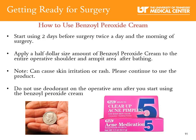Benzoyl peroxide cream. Studies show that applying this cream to the shoulder area reduces the number of bacteria on your skin that could lead to a surgical site infection. You will begin using the cream 2 days before your surgery, twice a day. You will also need to use the cream the morning of surgery. Apply a half size amount of the benzoyl peroxide cream to the entire operative shoulder and armpit area after bathing.